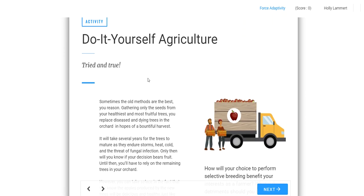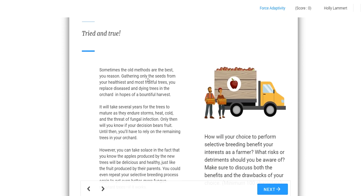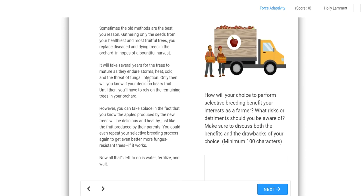Okay, and let's say you selected selective breeding. This is the page that comes up. Do-it-yourself agriculture, it's tried and true. Sometimes old methods are best. You reason: gather only the seeds from your healthiest and most fruitful trees. You replace diseased and dying trees in the orchards in hopes of a bountiful harvest.